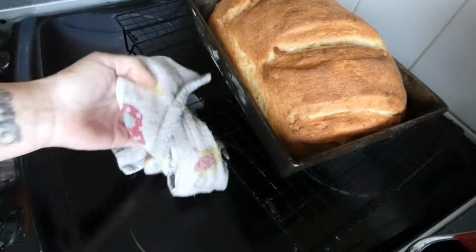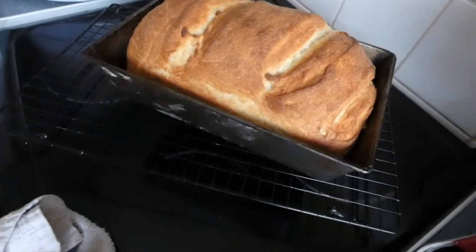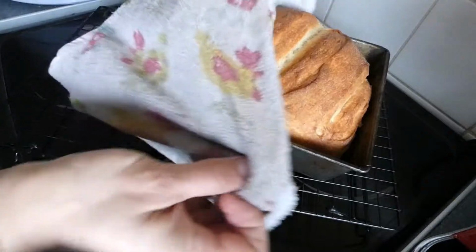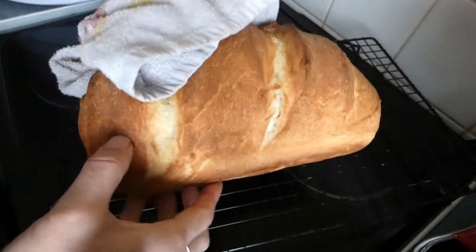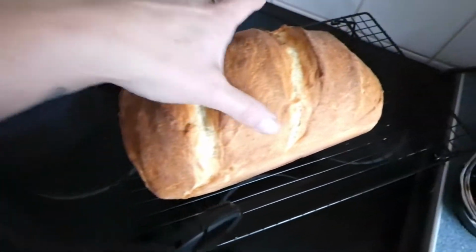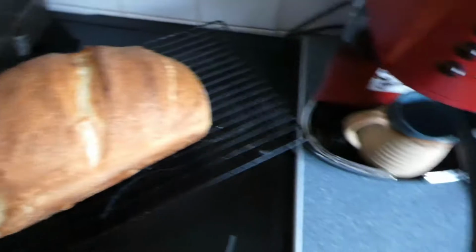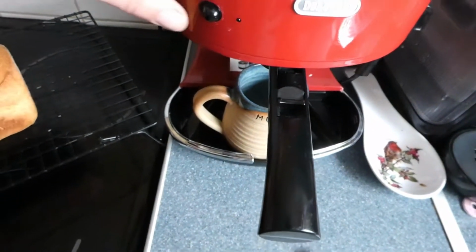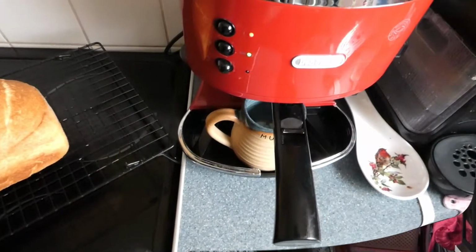There we are. Look at that loaf. What a lovely loaf. Right, now let me tip it out. Check that it's done. Definitely done. There we are. What a nice looking loaf. So pleased with that. Right, now I'm going to sit down and have my coffee, and I'll be back later.